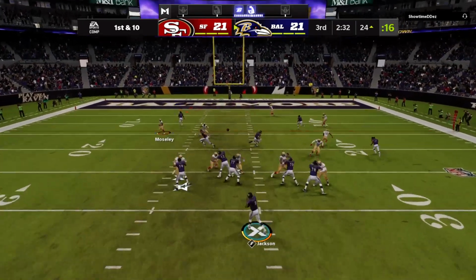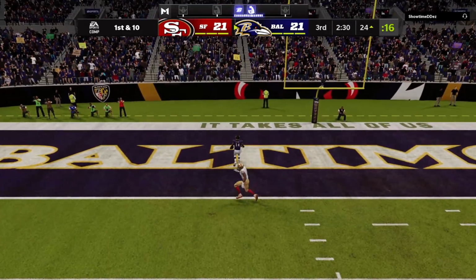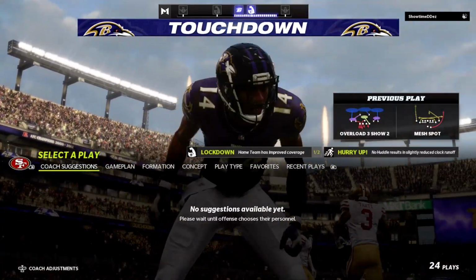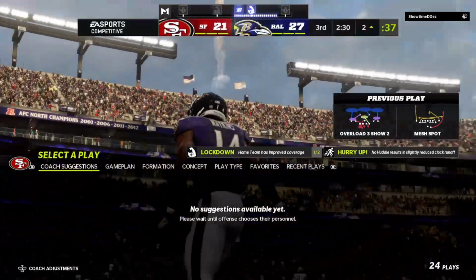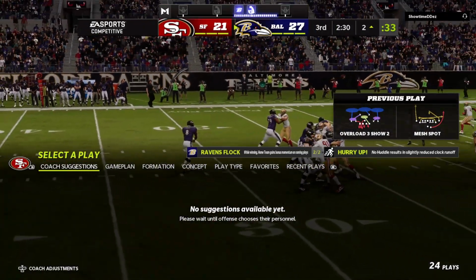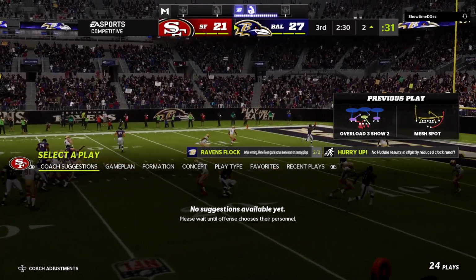On 1st and 10, it's Jackson. Open man Watkins, touchdown Baltimore. Sammy Watkins there to make the grab. And the Ravens on just 2 plays have taken the lead.